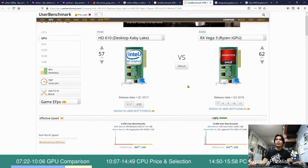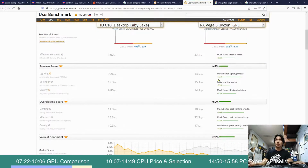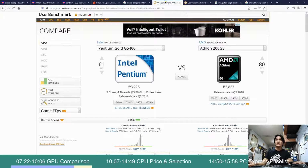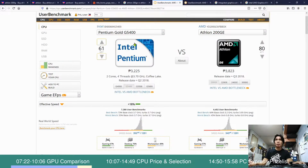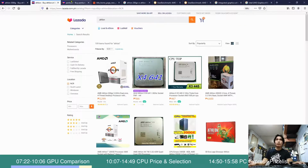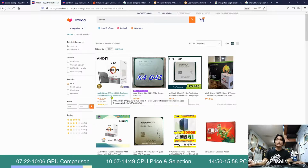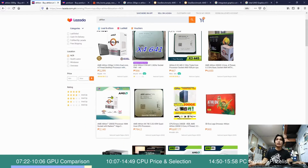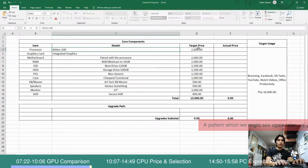So here we have 40% better performance for the AMD graphics on the Athlon. There's a 40% advantage in graphics versus a 20% advantage in processing power for the Pentium. Not to mention the Athlon is cheaper, and the fact that we're already over budget. So I think for our processor, we'll have to go with the Athlon 200GE.